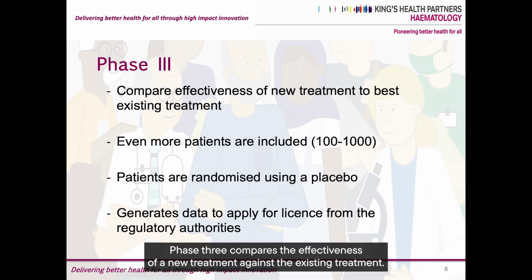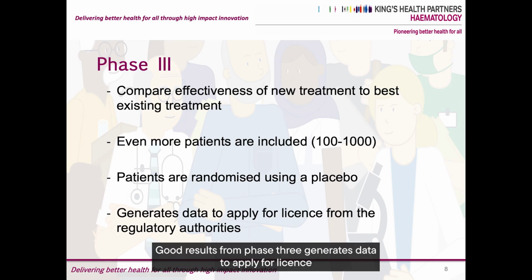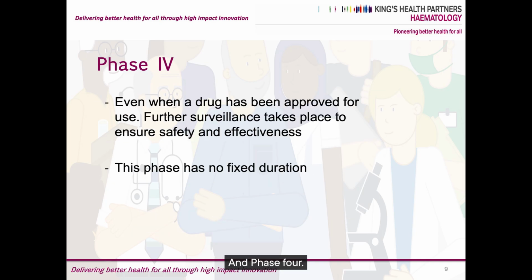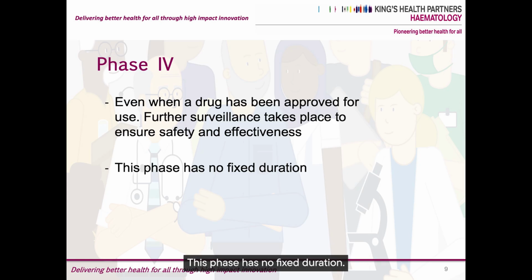Phase 3 compares the effectiveness of a new treatment against the existing treatment. Even more patients are included in phase 3, so you're looking at between 100 and 1,000 people. And patients are randomized using a placebo. Good results from phase 3 generate data to apply for a license from the regulatory authorities. And phase 4: even though a drug has been approved for use, further surveillance and monitoring takes place to ensure safety and effectiveness. This phase has no fixed duration.